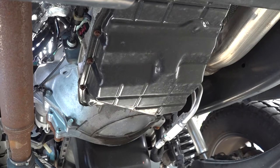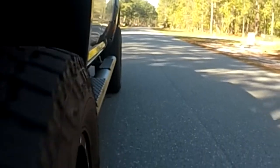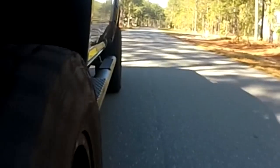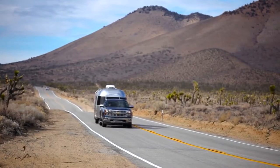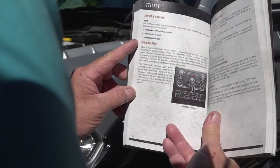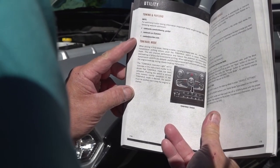First, the power leaving the engine goes to the transmission. In this case, it's an automatic transmission. The transmission provides you with a variety of gear ranges based on the speed and torque for the driving conditions. Most modern day vehicles used for towing or hauling heavy loads will have a tow haul mode. If you are towing and the transmission keeps shifting in and out of gears, you can use the tow haul mode. Read your owner's manual for more information on tow haul and gear selection when towing.